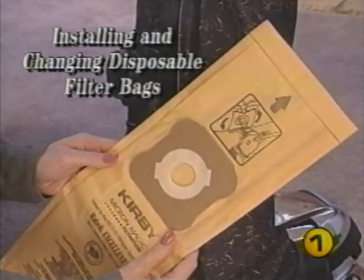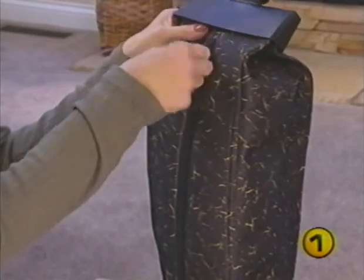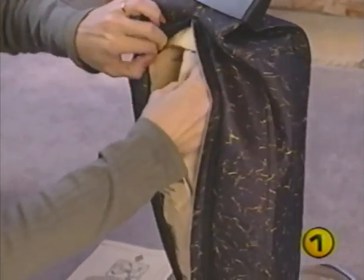Then press the toe touch control upper pedal one more time, and your power nozzle will be at the proper height. A disposable filter bag is required for proper operation of your G6. Before installing or changing a disposable filter bag, unplug the power cord from the wall outlet and make sure the motor and fan have stopped. Then unzip the outer bag and pull out the top adapter and disposable filter bag.